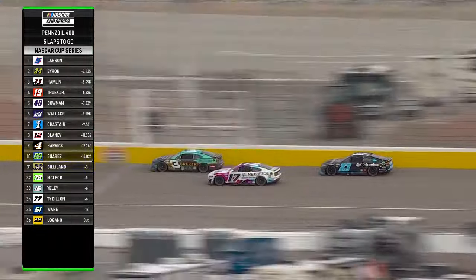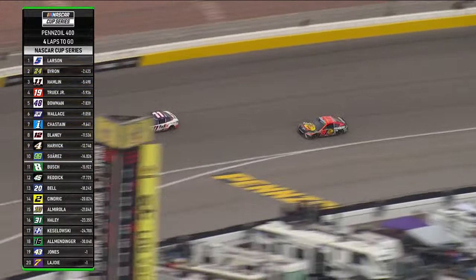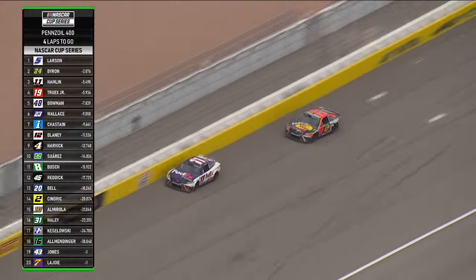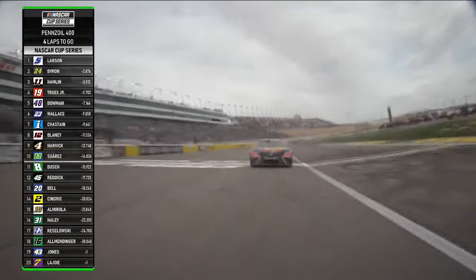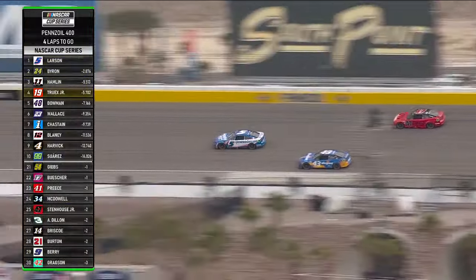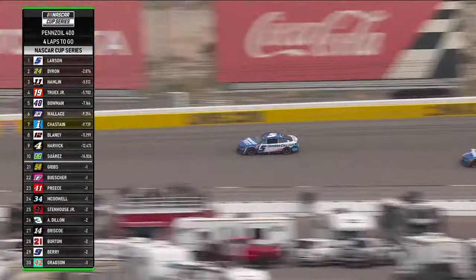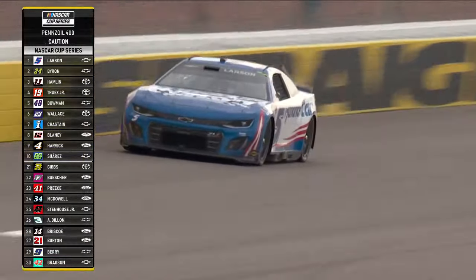I'm interested to see what Truex does with this run. He got by Alex Bowman. He's quite a few tenths quicker right now. He's pulled a huge gap on Alex. He's getting closer and closer to Denny. I wonder what he's got for him. Well, he's caught him. Just like you said, you're catching Gragson here. Set him up. Use this lapper as a pick. You know Denny's going to get wide here. Start working that mirror. It's one thing to catch a car, and it's another thing to pass a car.